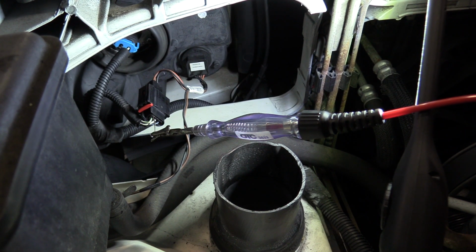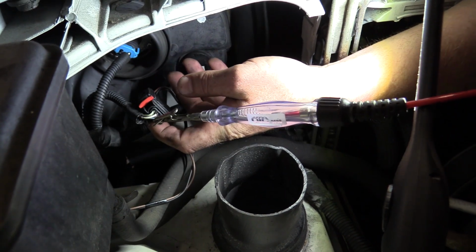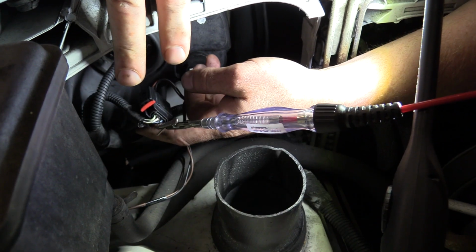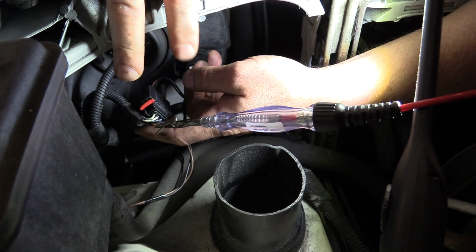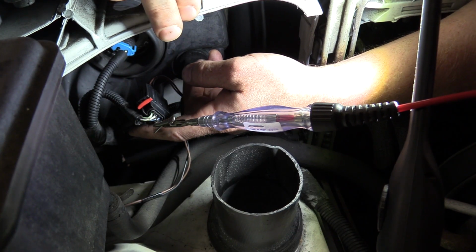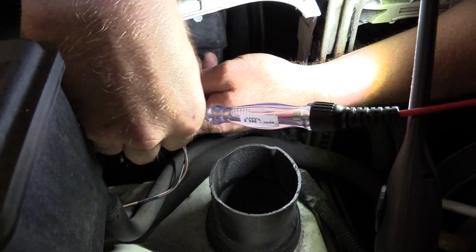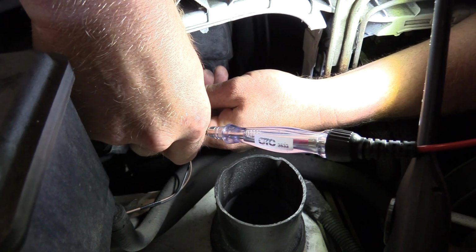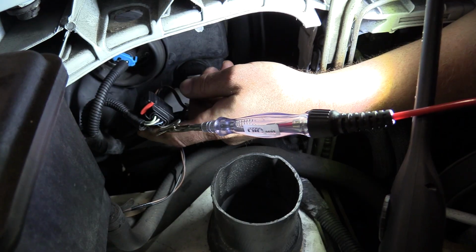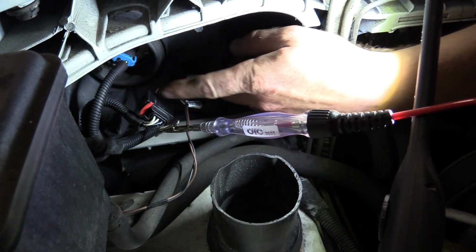So what we have is the circuit is back feeding between the parking light and turn signals, and that's why the turn signals are able to work with the parking lights off, because we're back feeding, finding a ground through the parking light circuit. So I expect to see this ground be lit right now. And if I do, then our problem is in the harness that way. If I don't, then our problem is right in here.